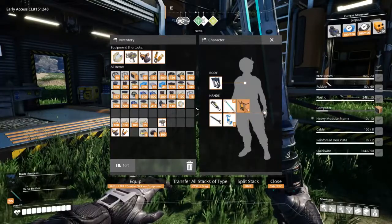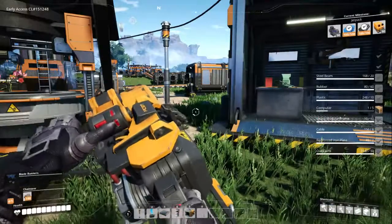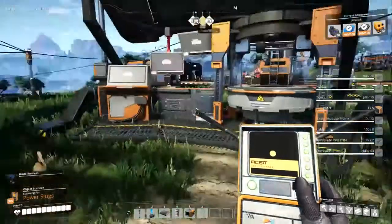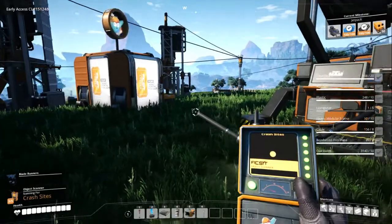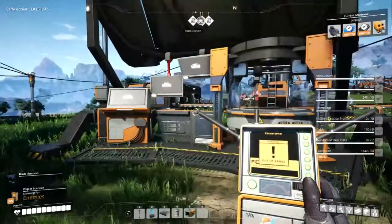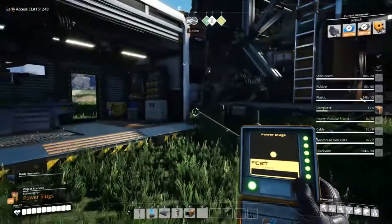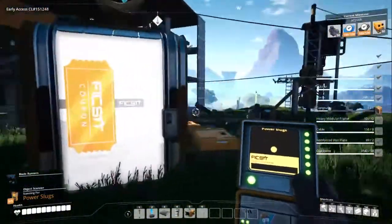Let's replace those. There it is. Scanning for power slugs. Mushrooms, nuts, berries, crash sites. There we go. There are none. Enemies out of range. Power slugs. Aha.